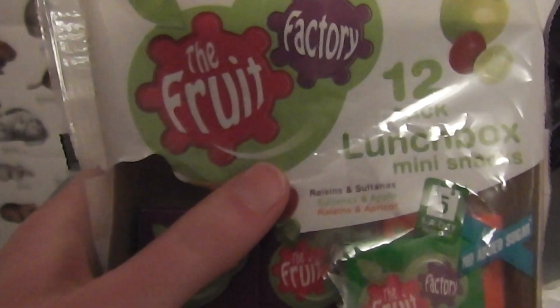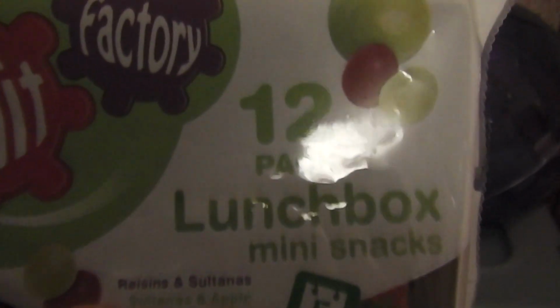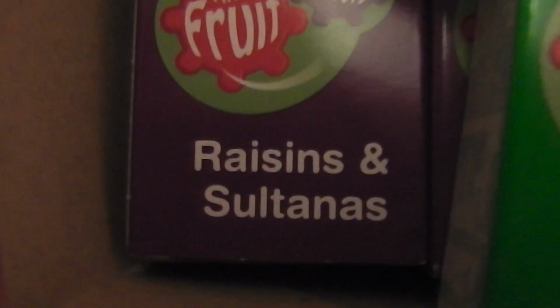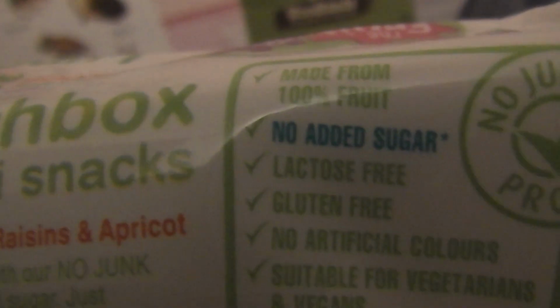You can also get natural fruits and things from your local food shops. So like the Fruit Factory. I got these from Morrisons. These are just the 12-pack lunchbox mini snacks. You get raisins and sultanas and apple, and then you also get raisins and apricots. So Honey loves these as well. And they're all natural. They do not add anything in there. If you read on the back, I'll show you very quickly. On the back it says there, no added sugar, and all those things they don't add in.